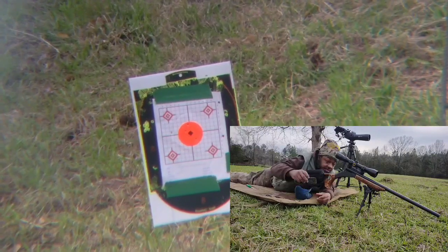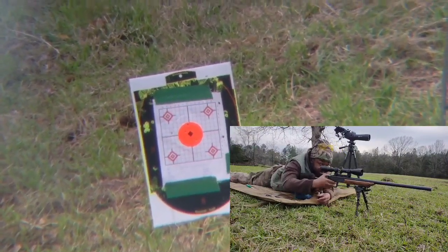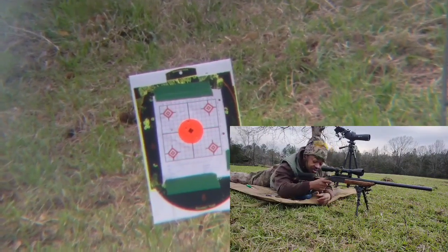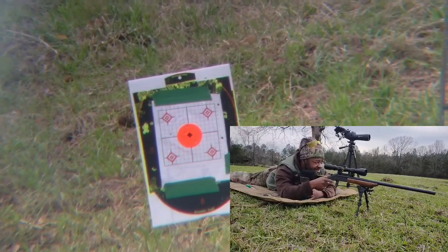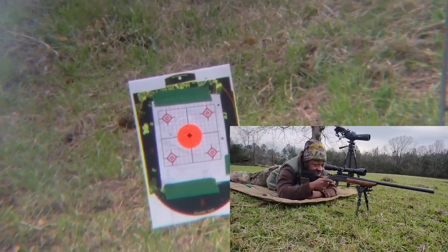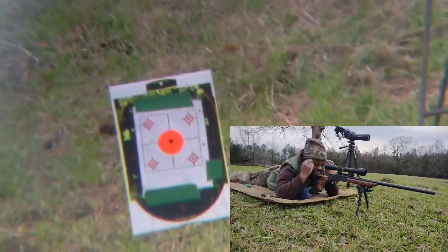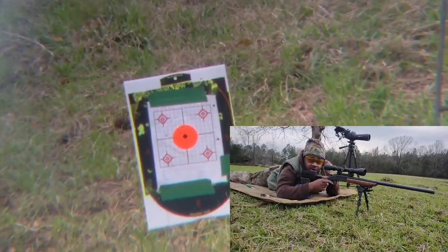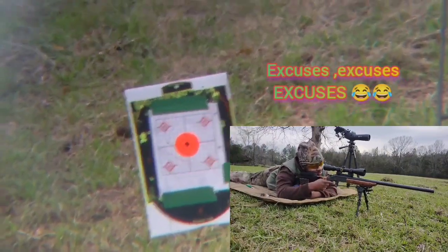Yeah, this, like, I'm trying to focus on that black dot down there, but man, it's just freaking hazy. Like, the crosshair is hazing out on me, and I don't know, maybe it's me, because I do have wind blowing in my eyes. So I'm putting my eye pro back on. Let's see here.